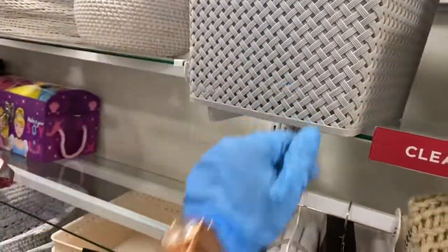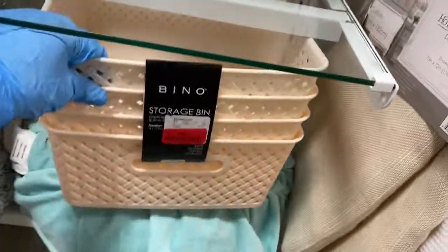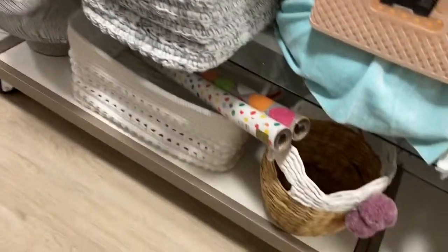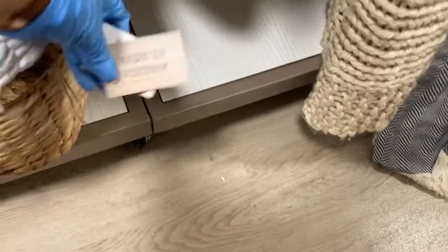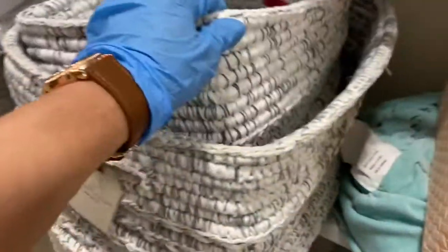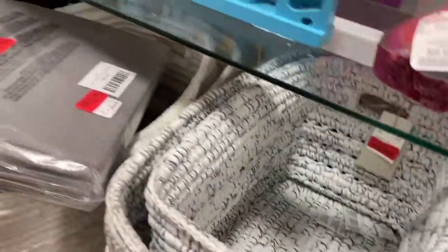These are nice bin-sized baskets. So here you have some storage bins, and it is a set of 4 for $3.50, and those are all nice sizes. And look at this one, guys. I'm telling you, I don't even know where the line is right now, but I am just so tempted to buy this stuff. So here is $3.50 for the one that's inside, but I thought it was a set, but it's not.